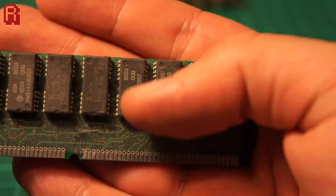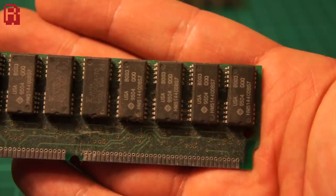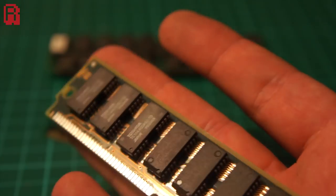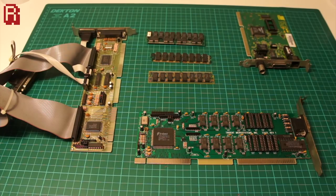HM514400BS7 chips, indicating that this is a Hitachi RAM module. And then we've got Toshiba chips on the other modules. So I've totted it up and it looks like we've got 16 megabytes of RAM here, which is a lot for the time really.